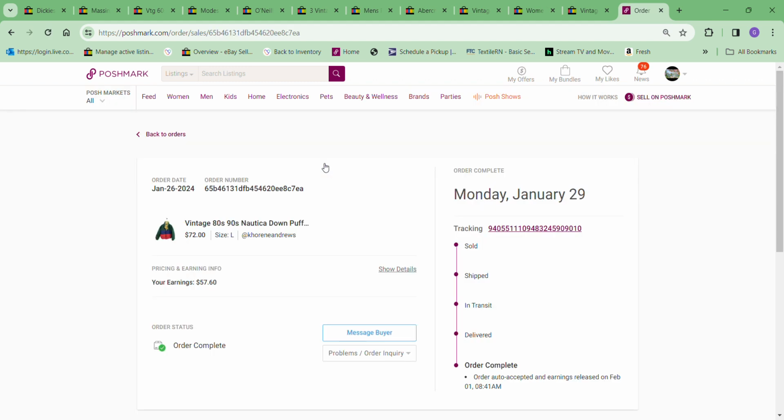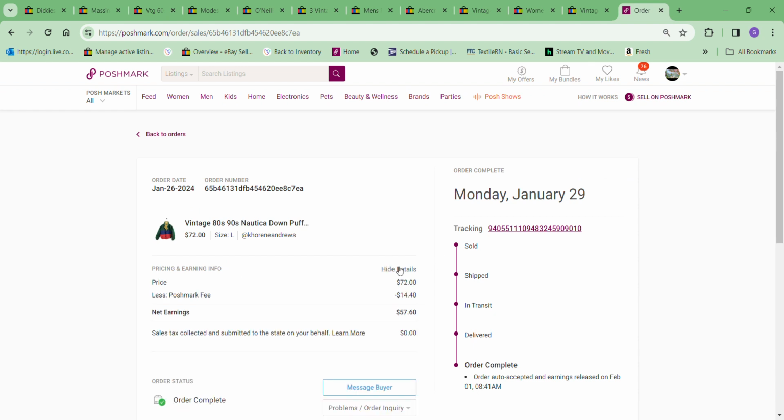And on the 26th, I sold this vintage Nautica down color block jacket from the, I'd say, 80s, 90s. And I took an offer of $72 for this, which was good. I paid $10.